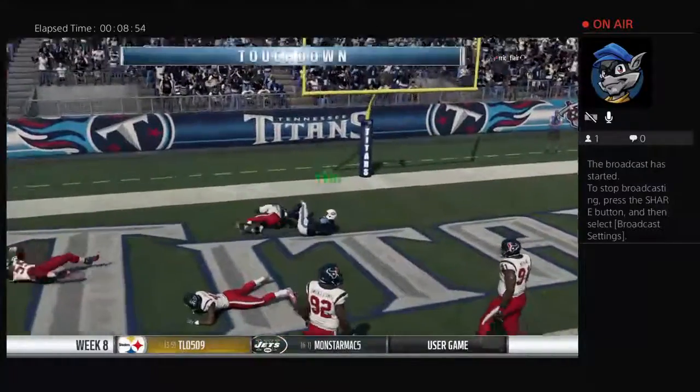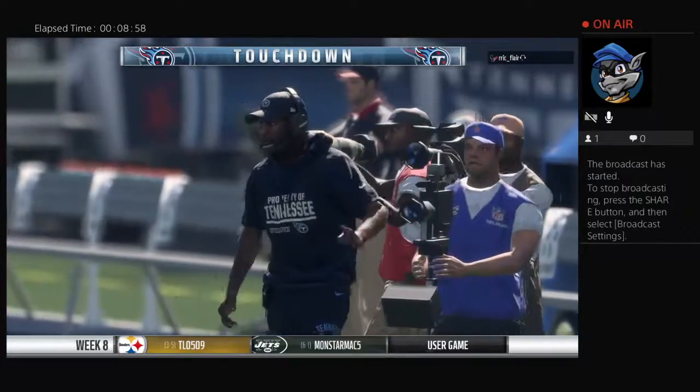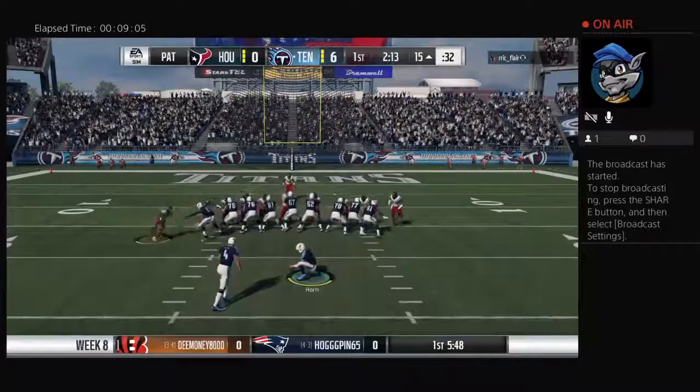And it's caught in the end zone. Touchdown, Tennessee. Martavis Bryant, his second touchdown on the season. And the Titans have taken a first quarter lead.